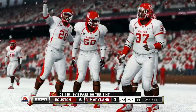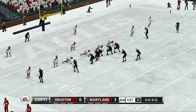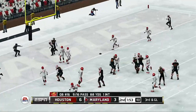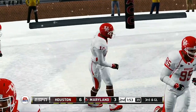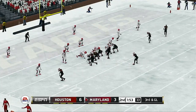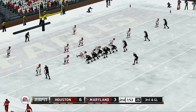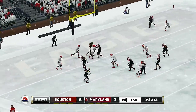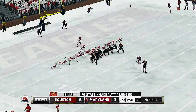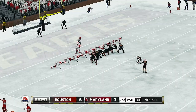These receivers need to be ready because he's capable of really launching some passes. That one was just out of reach. This is the ninth play of this drive. Open receiver drops. It's third and goal, and they're about 4 yards out. Quick strike, and he drops it. Maryland is down three and looking to tie it up.